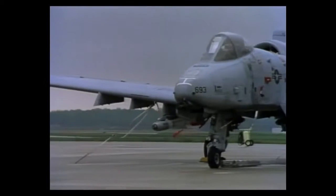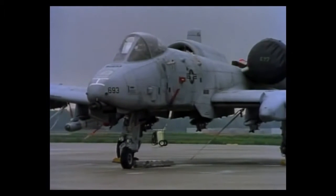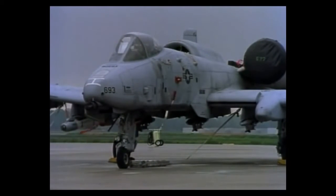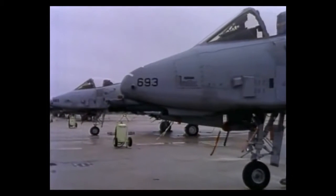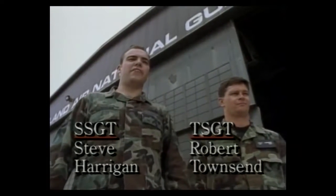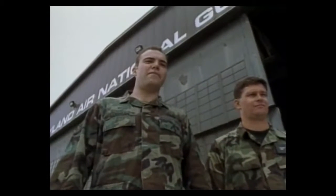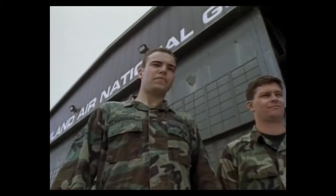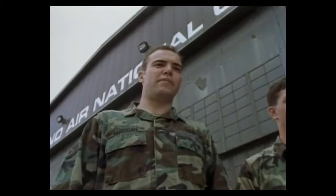A sight becoming more common throughout the American military, a complementary mixture of full-time Air Force personnel and Air National Guardsmen combined to keep planes like the Warthog in a constant state of readiness. Bob and I are both crew chiefs in the Maryland Air National Guard. Our unit's responsible for maintaining 17 A-10 aircraft. Bob's a full-time member of the Guard, and I'm a traditional Guardsman. When I'm not at the Guard on my one weekend a month, I'm a Baltimore City police officer.